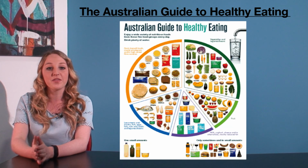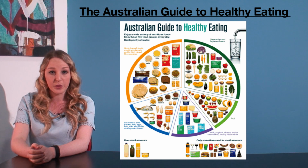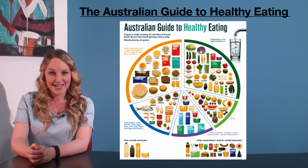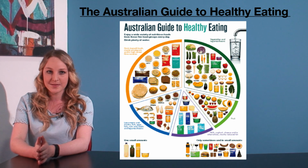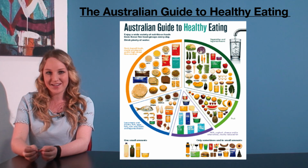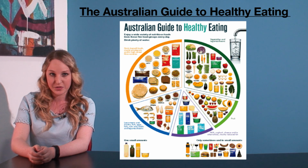The good part about the Australian Guide to Healthy Eating is that, due to its visual form, it is very clear and easy to understand. That is, irrespective of literacy or otherwise, most people would be able to understand that the foods in the biggest section of the plate should be eaten the most.